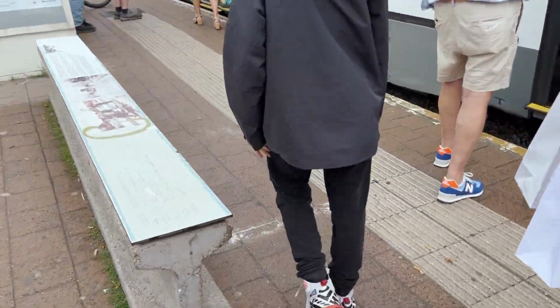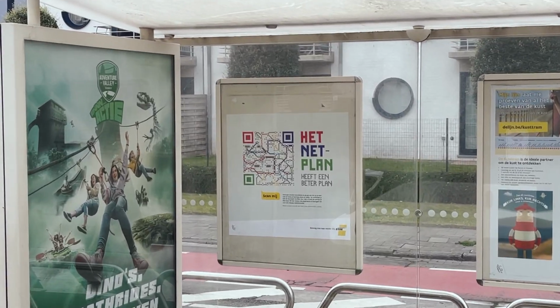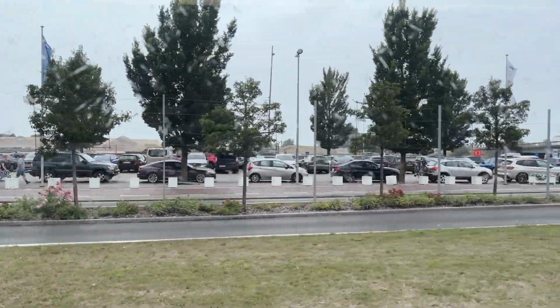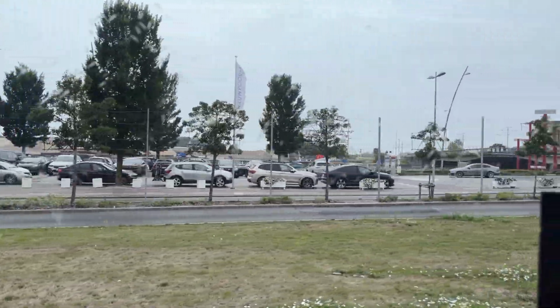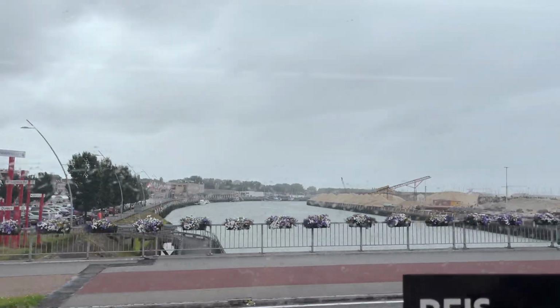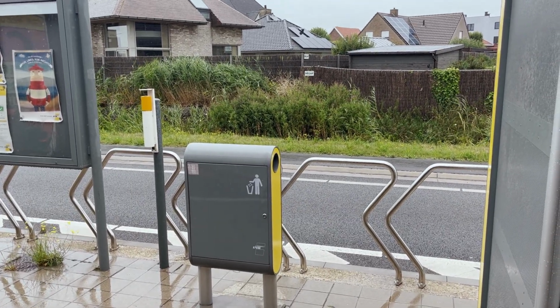Right on time. Look how nice that QR code is. Next stop, Lombardzijde Schoolstraat. Here's Nieuwpoort. I like how the barriers follow the direction of travel.